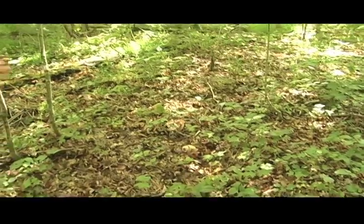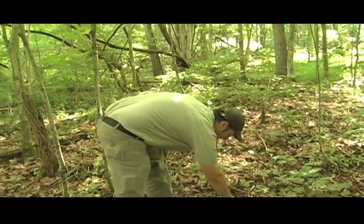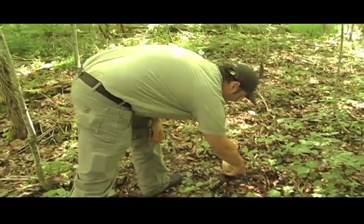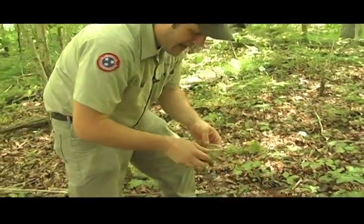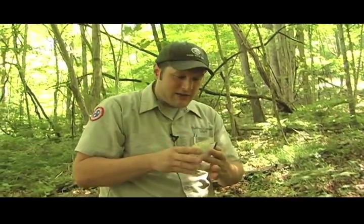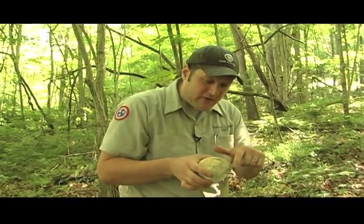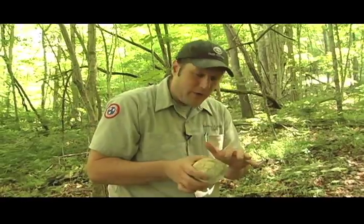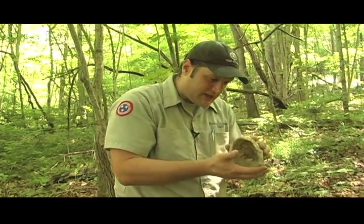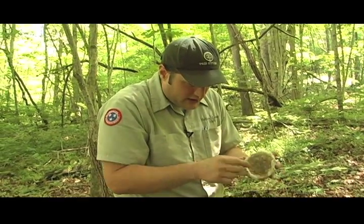All right, well, we've got our first sign that we're in prime box turtle country right now. We've actually got the remains. Is there any more to him? We've got something that can be found in the woods sometimes. We've got the shell of a box turtle, and this one still retains a couple of the scales that go on top of the bone. These are called scutes. And we can see that this has actually been outside quite a while. Most of the spine is already gone.